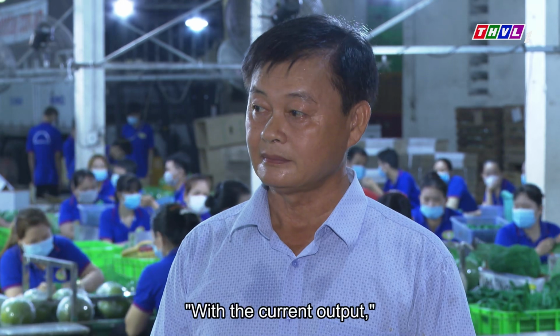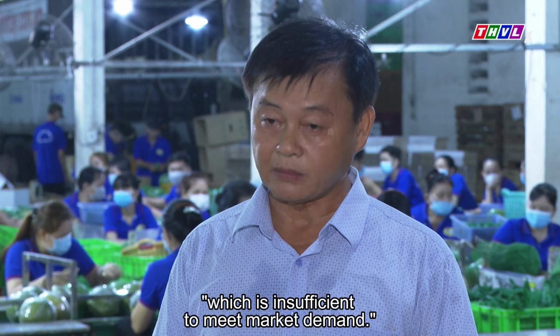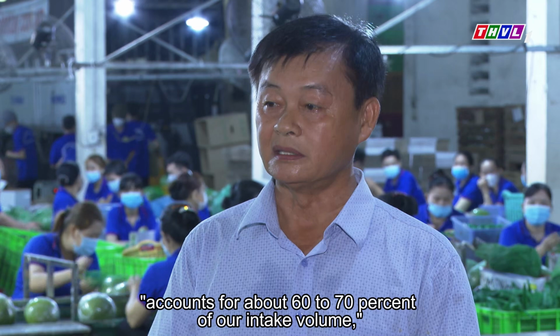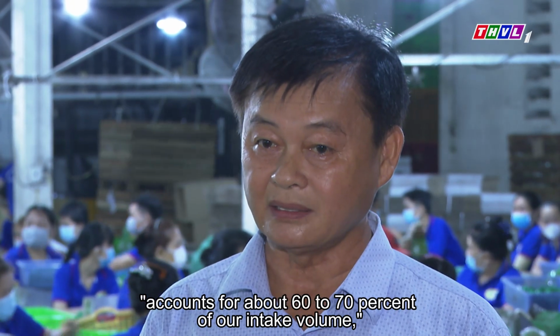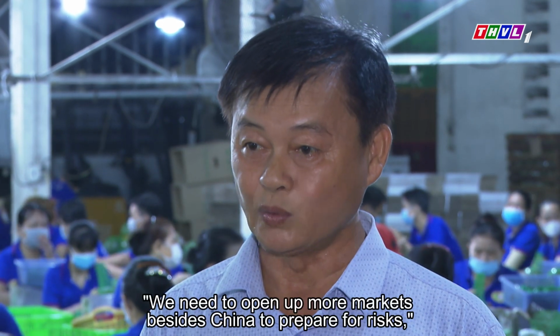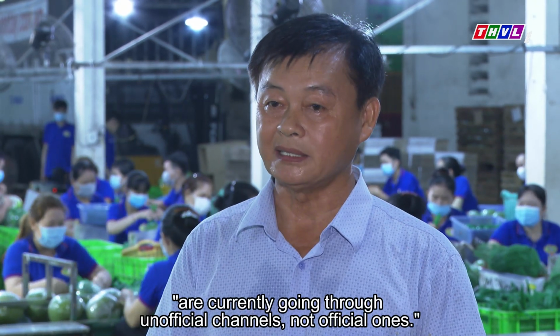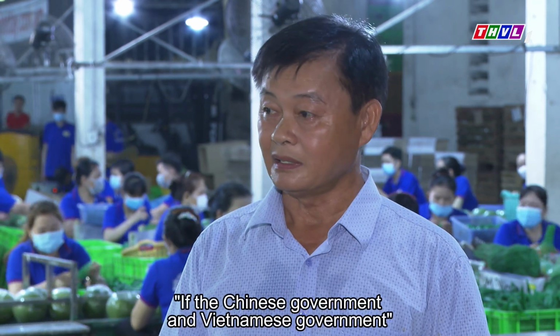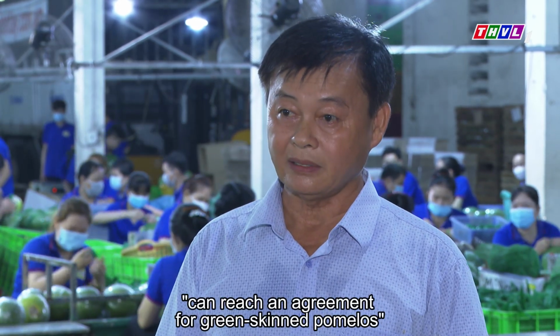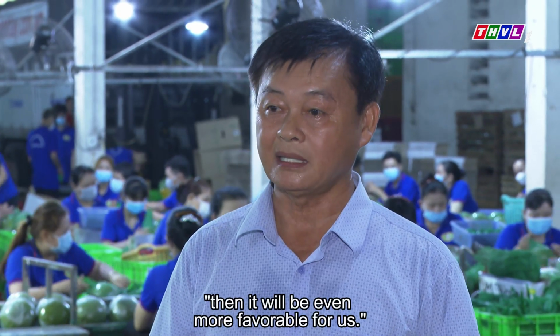Well, right now, with the current output, we purchase 30 to 40 tons per day, which is insufficient to meet market demand. The domestic market accounts for about 60 to 70% of our intake volume, so the domestic market is our #1 priority. We need to open up more markets besides China to prepare for risks, because our green-skinned pomelos are currently going through unofficial channels, not official ones. If the Chinese government and Vietnamese government can reach an agreement for green-skinned pomelos to go through official channels to China, then it will be even more favorable for us.